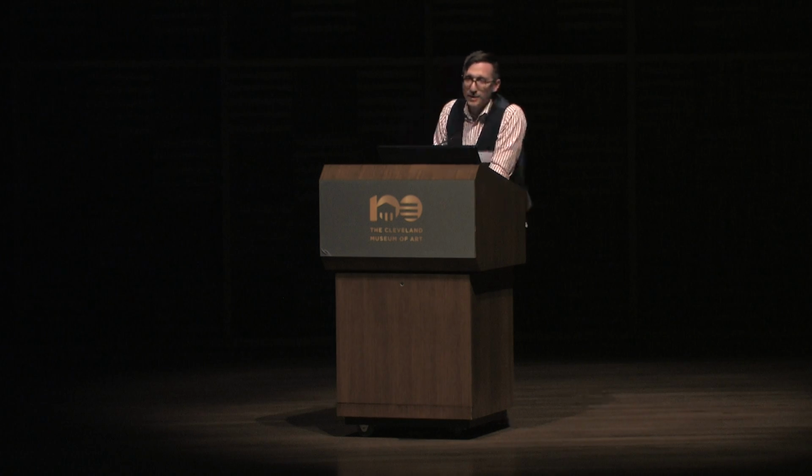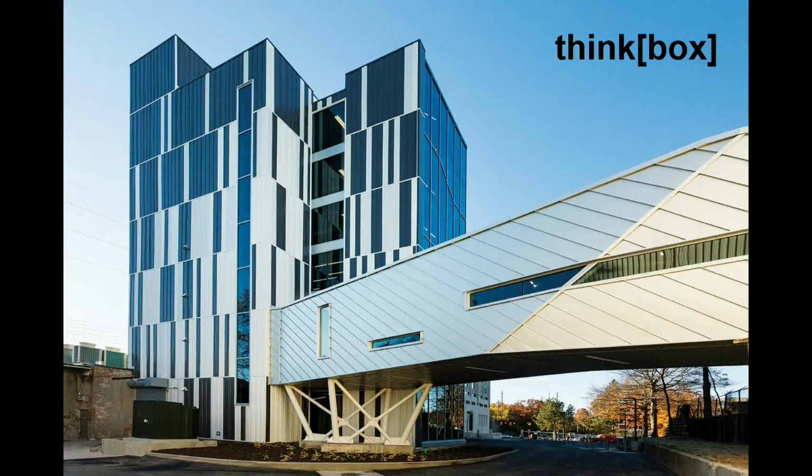And that is where I get the chance to enter this remarkable story. I manage an innovation center and a makerspace just a few blocks away here at Case Western Reserve University. It's called Thinkbox. So this is a 7-story, 50,000 square foot paradise for anyone who loves to make things. There's a metal shop, there's a wood shop, there is laser cutting, there's 3D printing, there's textiles, there's electronics, you name it. One of the unique things about Thinkbox, even though it's at a private university, is that it's free and open to the public.